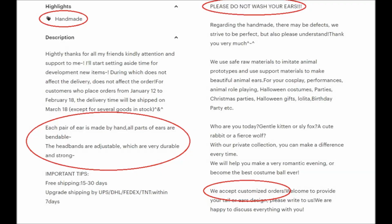Some really important things that I'd like to mention that they specifically have in their description are things like how the ears are handmade. By all means, do not wash your ears. Each pair of ears is made by hand. All parts of the ears are bendable. The headbands are adjustable, which are very durable and strong. And they do accept customized orders, which is awesome.